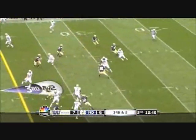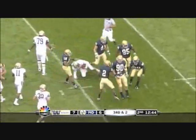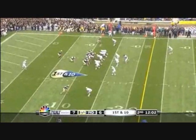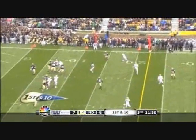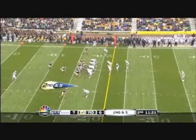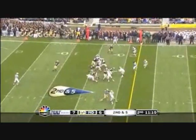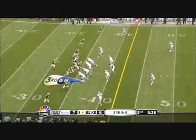Jake Locker trying to set up a screen. Nothing doing. Stopped back at the 30-yard line. Helping his line with protection. Play action fake, and a first down pass by Clawson finds Kyle Rudolph. Draw play handoff, and a big game by Robert Hugh. And all.